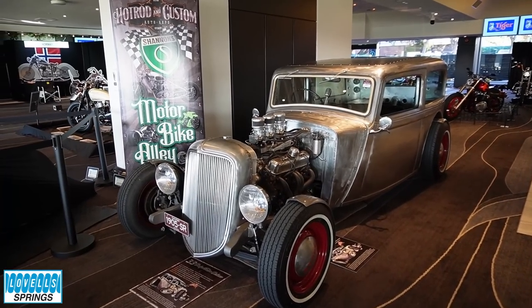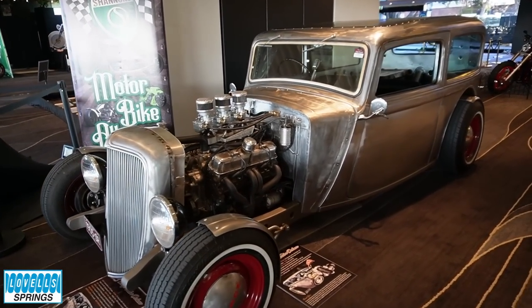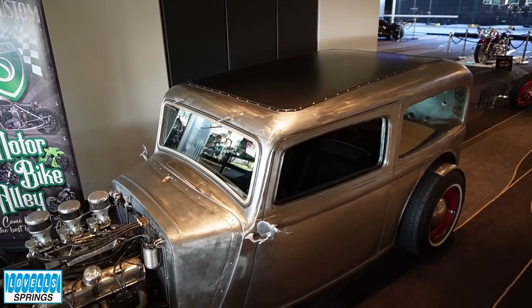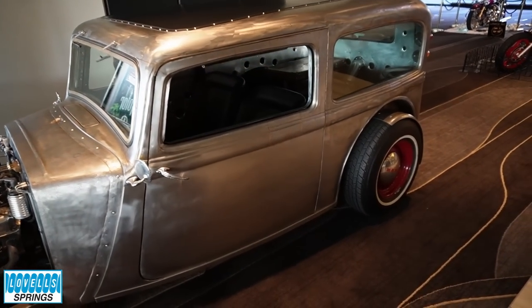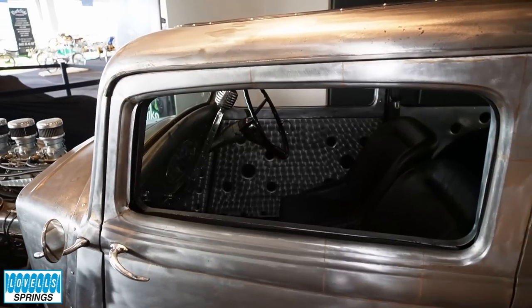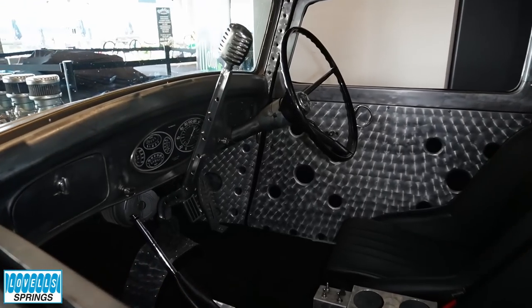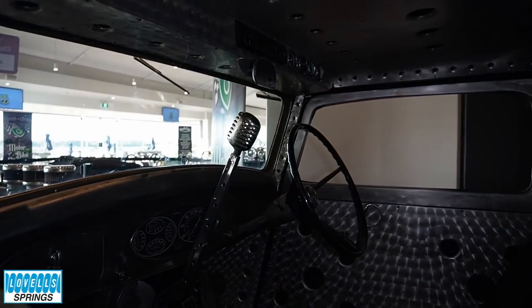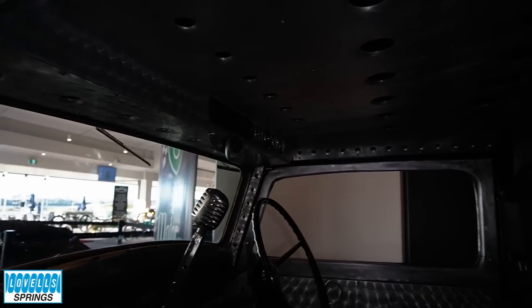Now this particular rod's in bare metal, and I do a few close-ups because I was intrigued where they've done the chop and they've still got all their weld showing. I'd say it looks like they've probably used silicon bronze or something on the welding because it's a gold colour. So we'll get to that in a minute. Check out the detail inside. Love that microphone on the shifter, that's pretty cool.